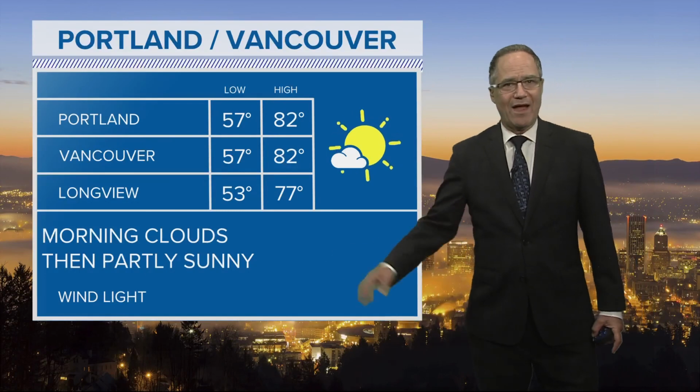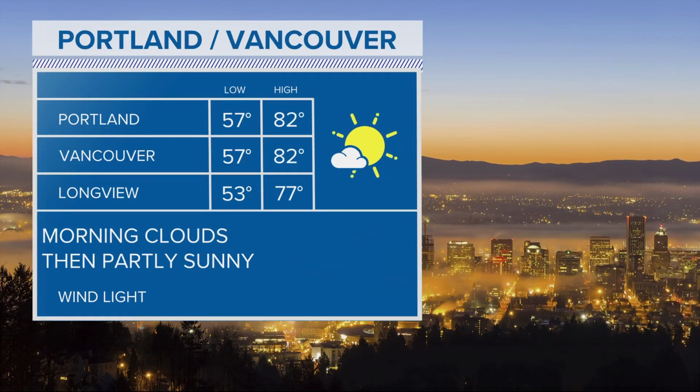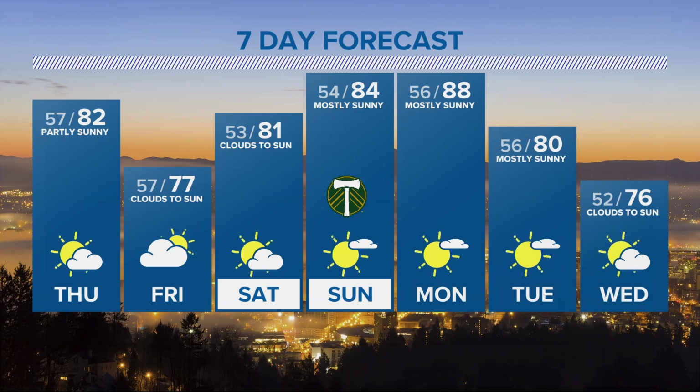So morning clouds and then partly sunny tomorrow with those high clouds coming over, left over from the thunderstorms. Hard to say it's going to be sunny all afternoon, but about 82 for the high, so a little cooler than today. We drop to 77 on Friday, and then over the weekend we're in the 80s, but low 80s. Get up to 88 again on Monday, but another great weekend on the way. Yeah, kind of the sweet spot there.